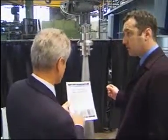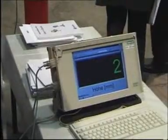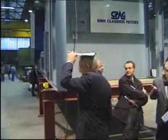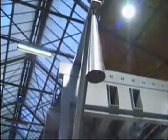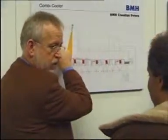Today, complex automation is an integral part of modern cooler plants. BMH Claudius Peters lays special focus on the latest developments in measuring technology, for instance the level radar, which is used to measure reliably the material height in the high temperature areas of the clinker cooler.